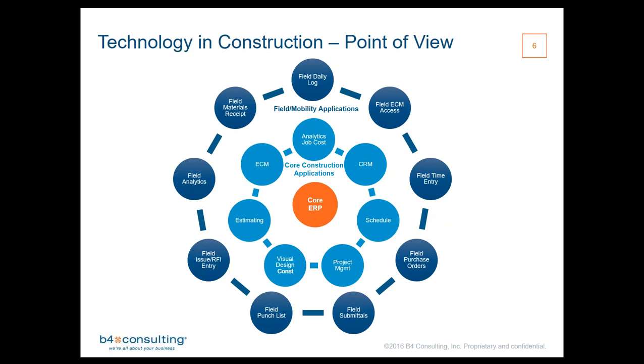You'll also see in the lighter blue color of those bubbles some very tightly integrated core construction applications that the construction industry needs. Visual design and construction that is integrated to estimating, integrated to project management and controls, integrated to scheduling, all of it to give real-time job cost information that the field needs and the back office needs. And then there in the middle is a core ERP or a back office solution. It's our belief that these solutions are supposed to be processing the data coming from the field, but not necessarily the solution that the field uses to do their job out of the field.